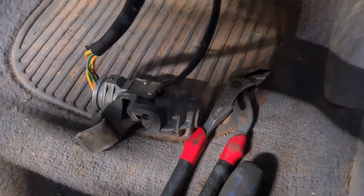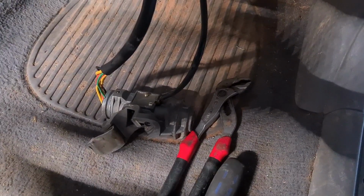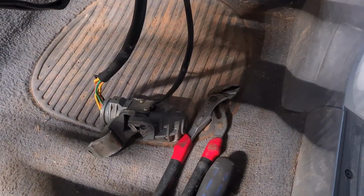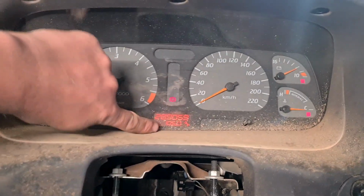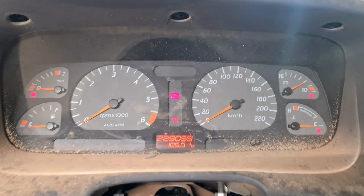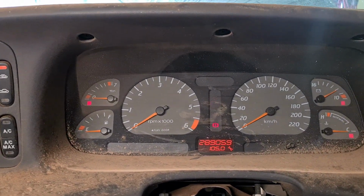And then apparently if you turn it on and leave it for 15 minutes, the smart lock disables and then you can start the car. So I've just chucked a battery in it. I'm just about to flick this ignition on and then we'll wait 15 minutes and see if we can start the car. All right, so I flicked the ignition barrel on. We've got 289,000 kilometers and you can see the smart lock is flashing. So we'll just leave this for 15 minutes and come back and see if it starts, I guess.